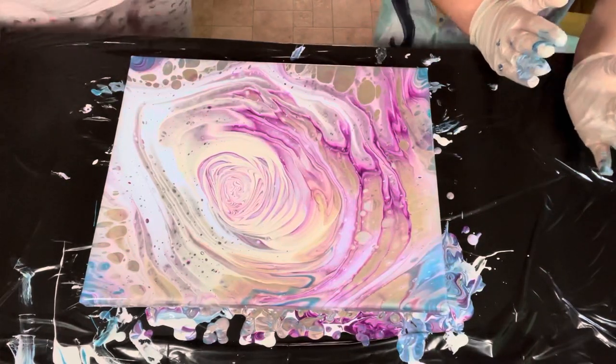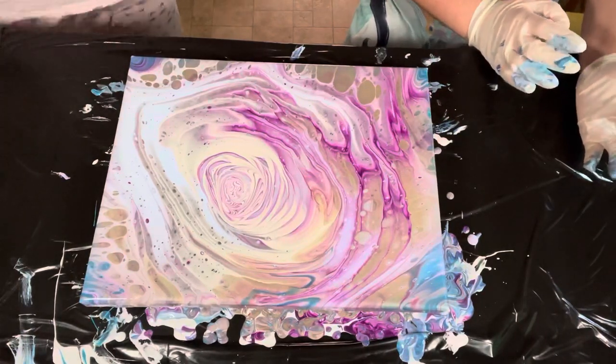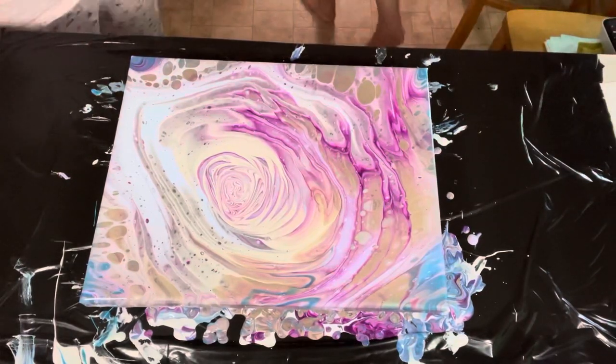Is that how you want to leave it? Yeah. There might be a lot of paint left on there. I want to keep it that way. You want to keep it this way? Okay. All right. I'll torch it again and clean up the sides and bring you guys in for a close-up.